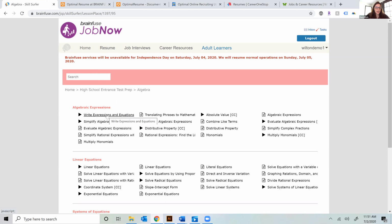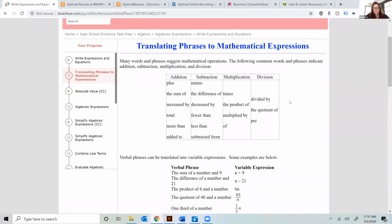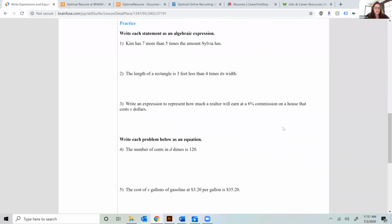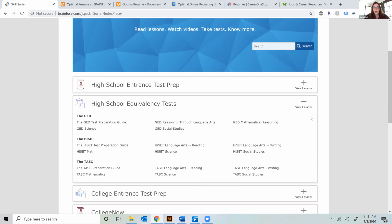I can come in and I can watch a video on writing expressions and equations. I can read a lesson and just kind of learn about how to do that. There's practice questions and answers at the bottom. There's the high school equivalency test. So we have those in the Adult Learning Center as well, but we include them in Skill Surfer.